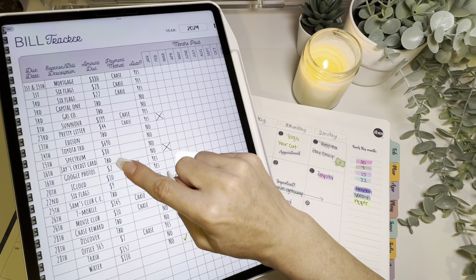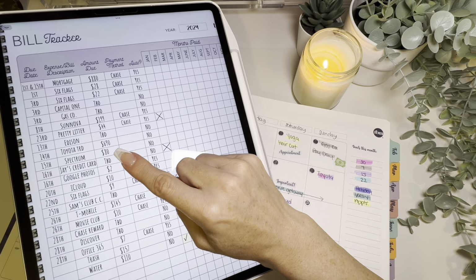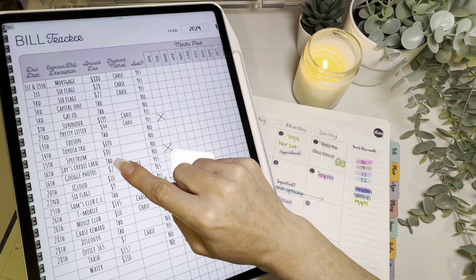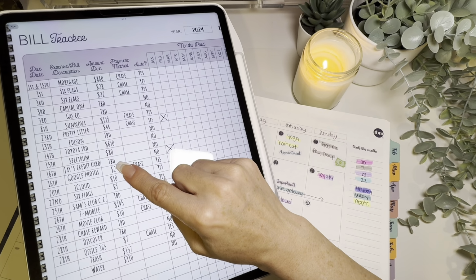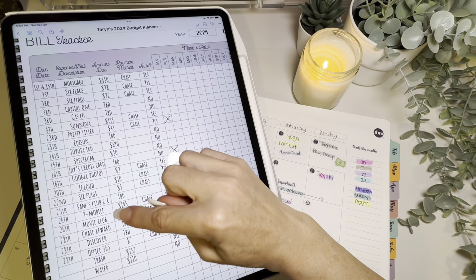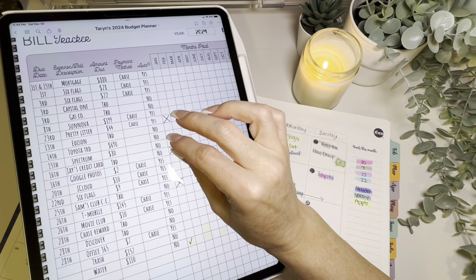A few of these I could get rid of. If we needed to completely go to a bare bones budget, obviously Six Flags would go away. I would probably no longer get Pretty Litter. I would probably go to a cheaper brand of litter to help. Spectrum is non-negotiable. That's my internet and I work from home, so that I would need in order to continue working. But movie club, I would get rid of some of those things if needed.